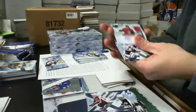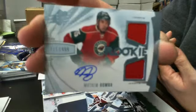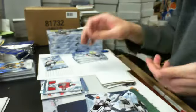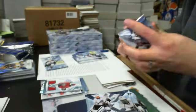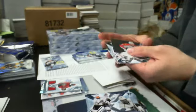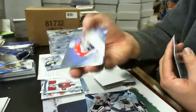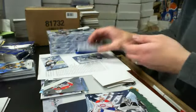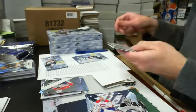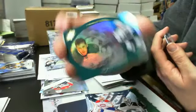And we have a dual jersey autograph rookie, 311 of 499. It is of Matthew Dumba for the Minnesota Wild. Then we have a rookies of Alexander Barkov short print for the Panthers. Then we had a 96-97 SPX retro of Tyler Seguin for the Stars.